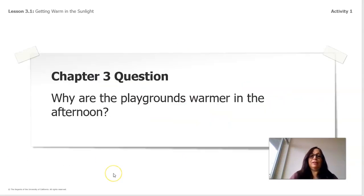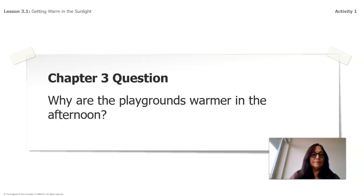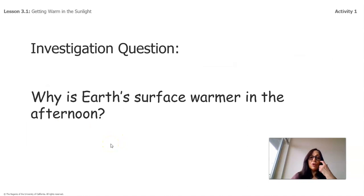So now our question is, why are the playgrounds warmer in the afternoon? So we continue to have this question. So our investigation question is, why is Earth's surface warmer in the afternoon? Let's think about that for a minute. I've told you many times that the longer the sun stays shining towards the surface, the warmer it's going to get. So in thinking about the question, let's think about that for a minute. What would the answer be for that? That's correct. Yes, you got it.